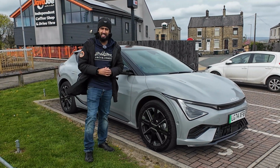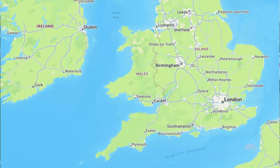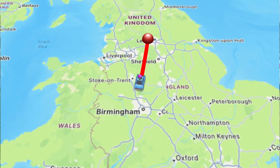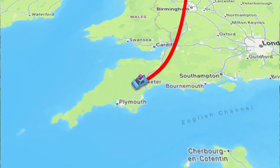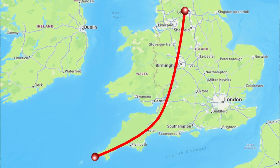You join me at the start of a mini road trip where I'll be driving from here in Yorkshire all the way down to Cornwall. It's a round trip of over 800 miles, and the car that I'm going to be taking is this.